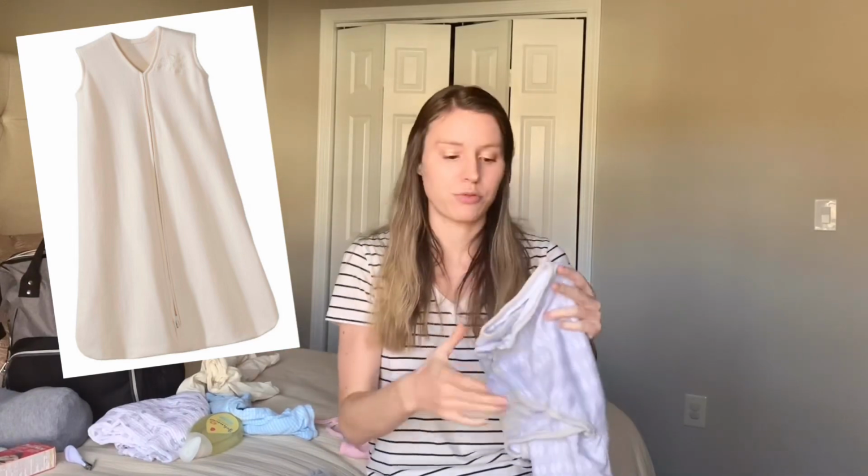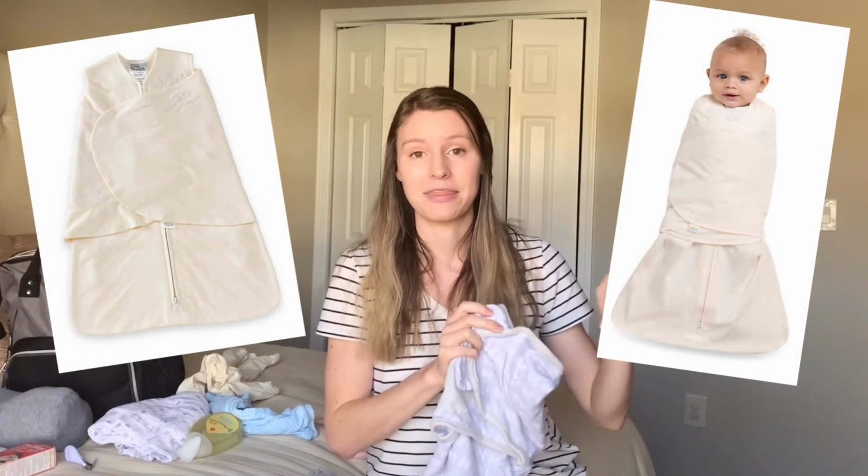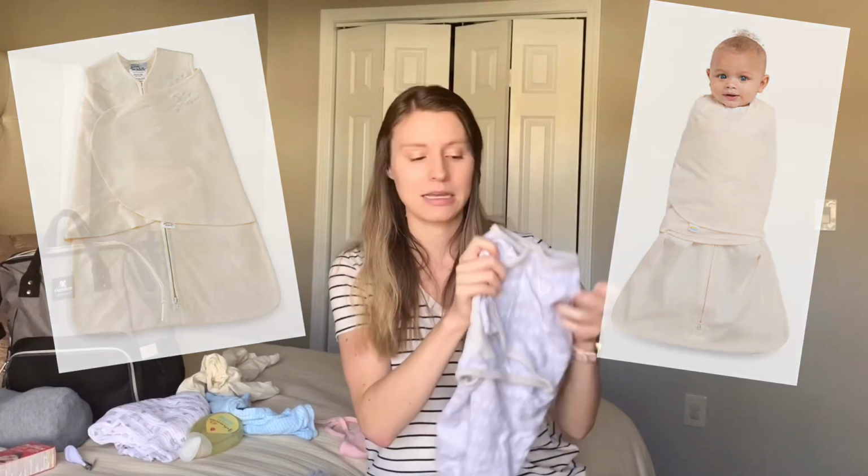They do have what are called sleep sacks that you will want to use basically once your baby is able to roll over, and you will switch them to something more like a sleep sack where their arms are out, so you don't have to worry about them rolling over and not being able to breathe. And they have versions of sleep sacks with the swaddle arms, so that is an option. If you're going super minimalist, I think that's probably the better option than something like this.